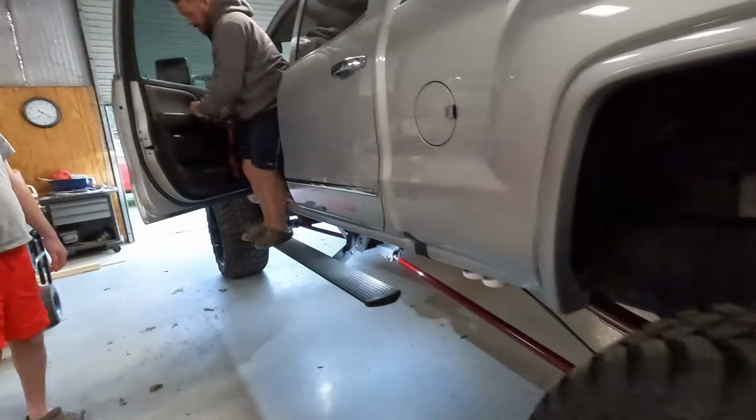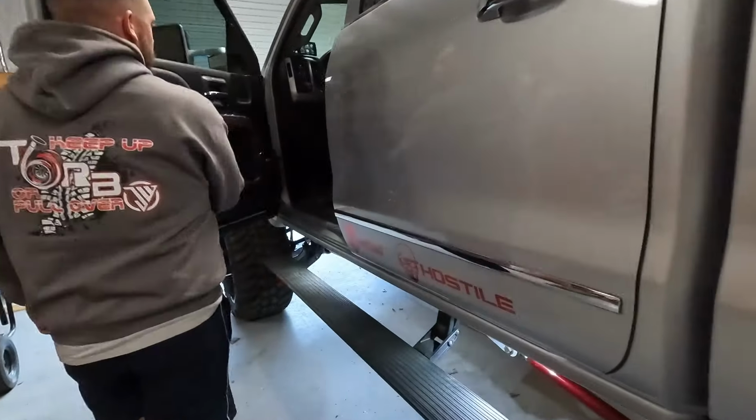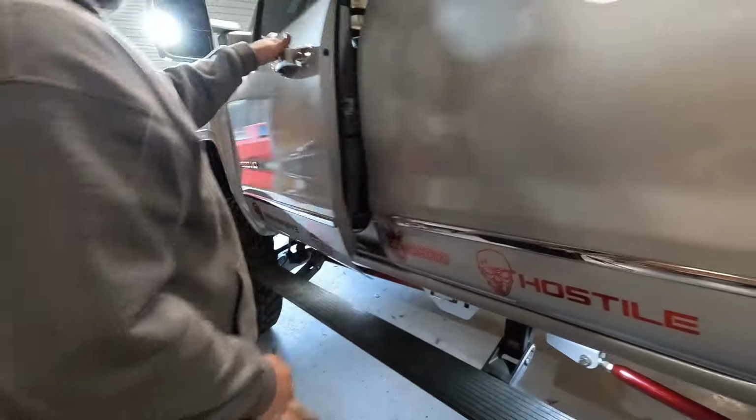Do you feel like you're driving a SEMA truck? Yeah. Finally can lock the doors.